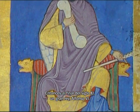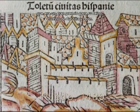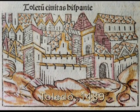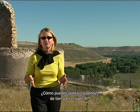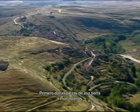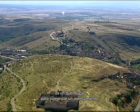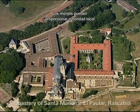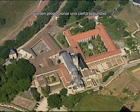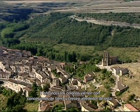Then at the end of the 11th century, a great king, Alfonso VI, manages to conquer Toledo, which was a great prize for his kingdom, the Kingdom of Castile and Leon. Now, how do you resettle a piece of land like this in the 11th century? First, you donate pieces of that land to monasteries, because a monastery, once it establishes itself, is a good place to begin a settlement. Monks can provide local authority, they can provide a certain amount of security, and then settlers come with grants of land and grow up around this.